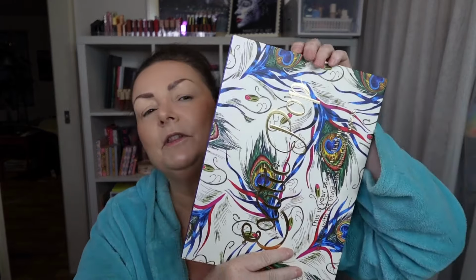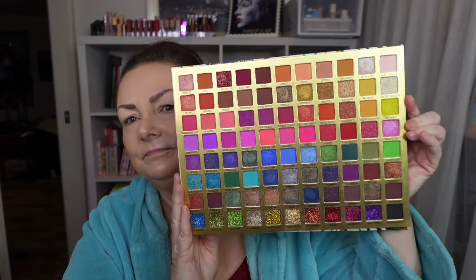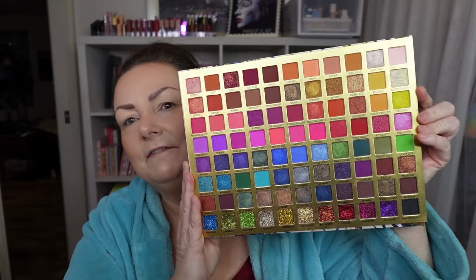I'm going to start digging into older palettes that I have back here, ones that I've forgotten all about. And this is one. I bought this a long time ago. This is from Qing Beauty, I think it's pronounced. It's currently on sale for about 39 Australian dollars. Normally full price about 70. 88 shades. Let's see if this is any good.